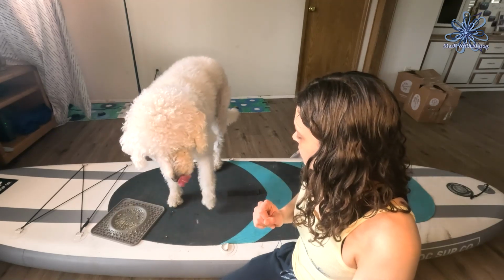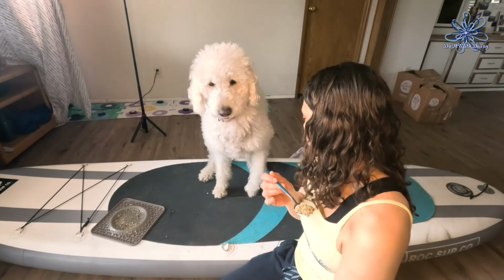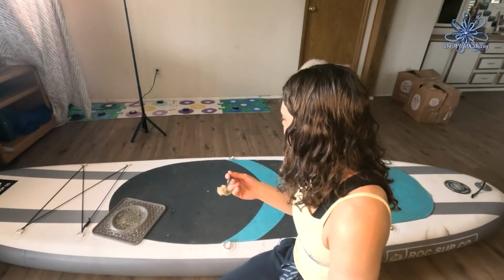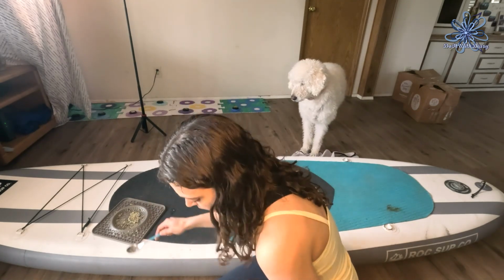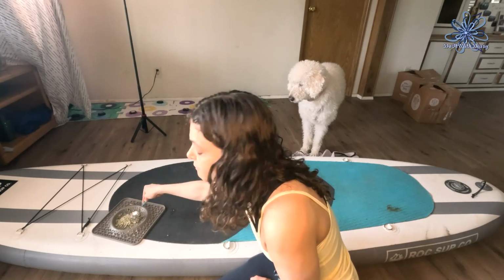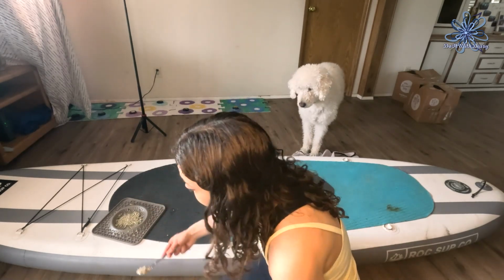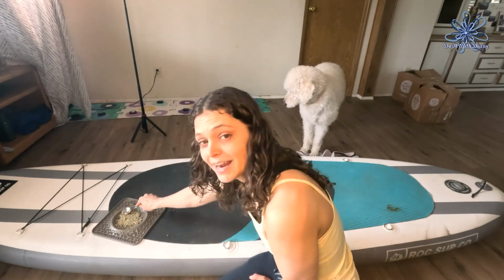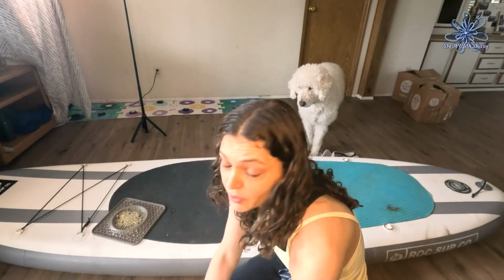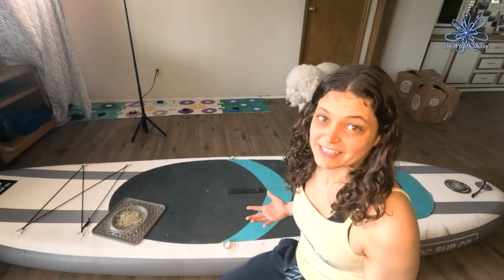Waffles, sit. Very good. Off. Go. Wait. All right. So you definitely want to do it a few times just to make sure your dog is fully comfortable standing on top of the paddleboard. Whatever mistakes you make as a human, as a trainer, as an owner, it's okay. You can overcome them with a little extra rewards, as you saw I did when I made a mistake.